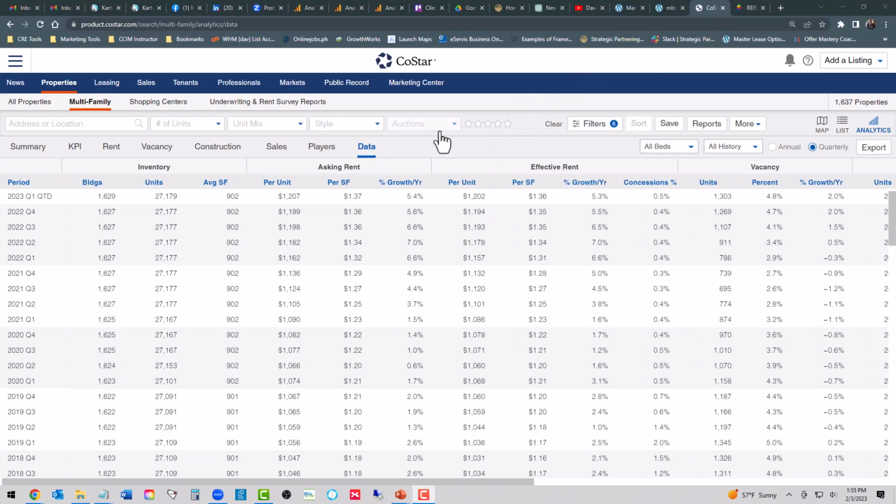And here is our Class C data. We have 1,627 properties in the market, totaling 27,177 units. We're looking at effective rent, and in the first quarter of 2022, we were at 1157, went up to 1178, went up to 1193, and pretty much stabilized right there, 1194, only a $1 uptrend as it continued up.